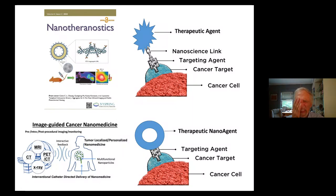When we talk about using nanoparticles for theranostics, that is for combining diagnostics and therapeutics, we can think of this in a couple of different ways. And I just point out to you that there are actually whole journals on this subject now. So one way of thinking about it is here with the cancer cell, now illustrated with cancer, but you can imagine other diseases as well.